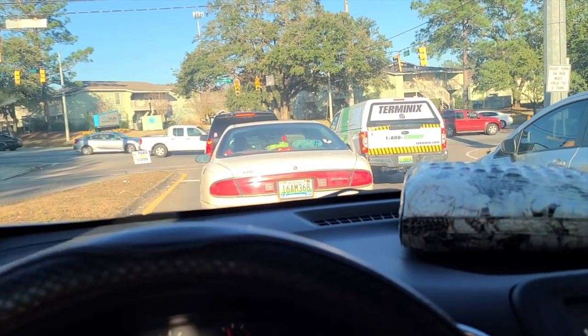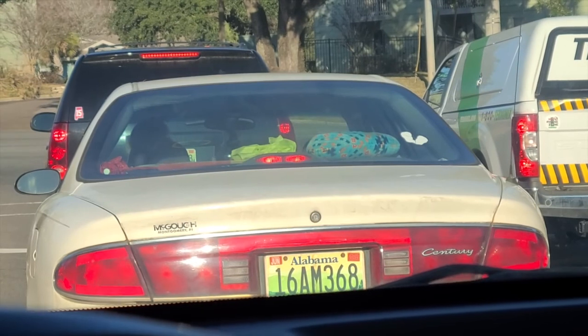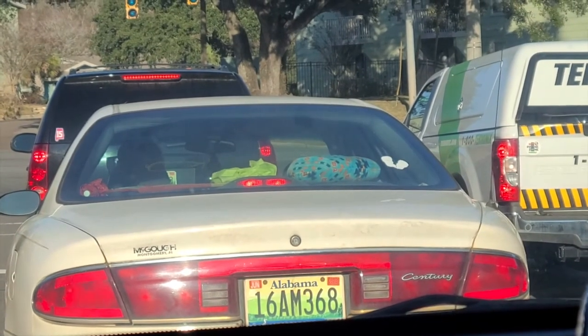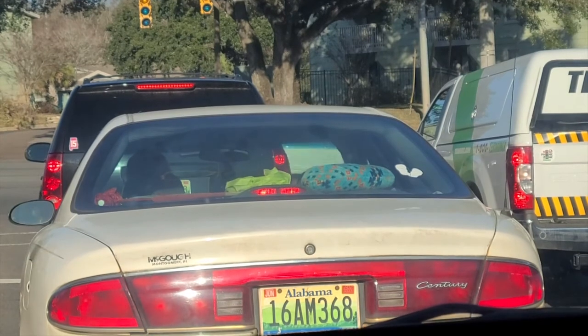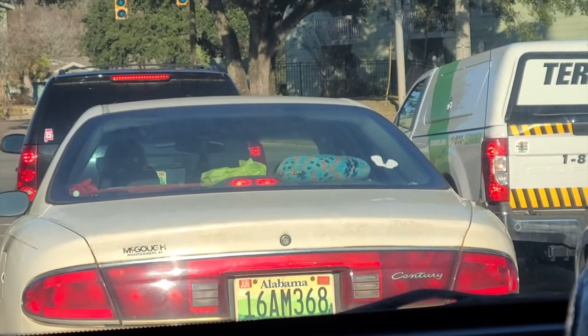What she's listening to, because it looks like she's listening to rap from just her motions of her hands. She's doing a lot of this. Is she going to stop as soon as you record? Oh, no, she's still going. Is that a woman or somebody with big glasses? I see glasses. I can't tell anything else.